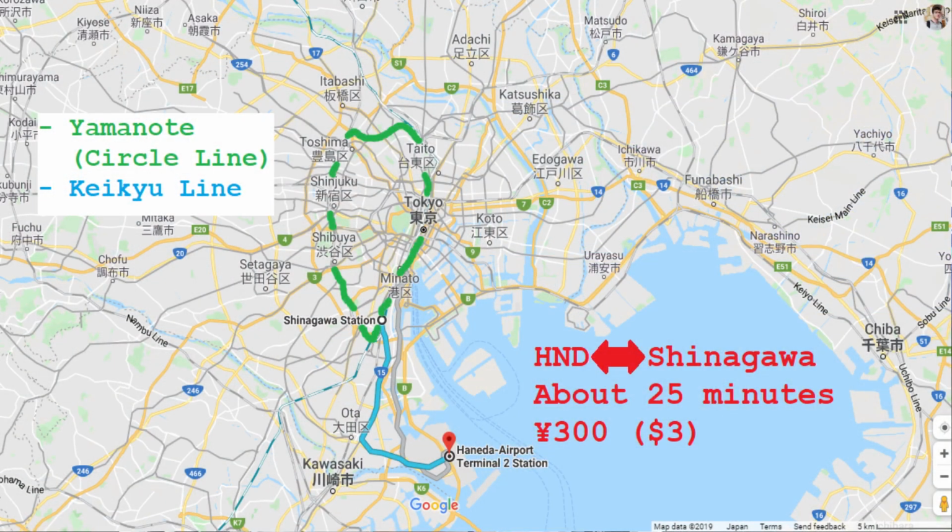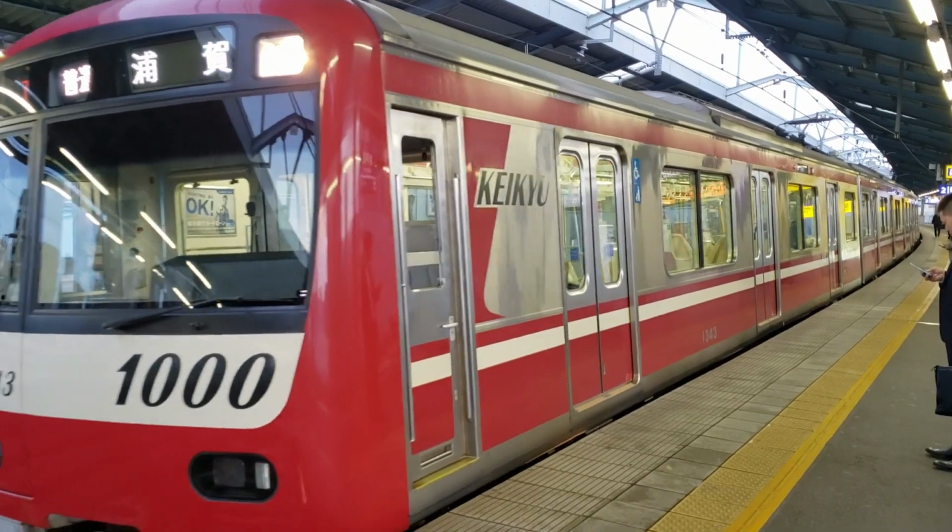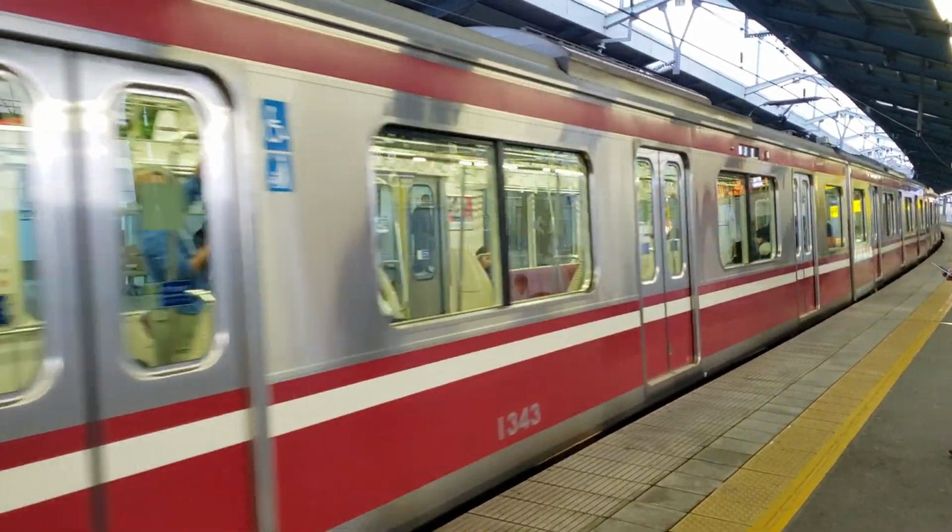Now the good part is with Haneda, it's actually in Tokyo, so it's pretty fast to get there, and there's a couple avenues that you can take to get there. Today I'm going to take the Keikyu Sen. It's really fast and can connect you with the Circle Line in 20 minutes, so it's not bad. My train's right here, so let's go. I'll meet you back at the airport.